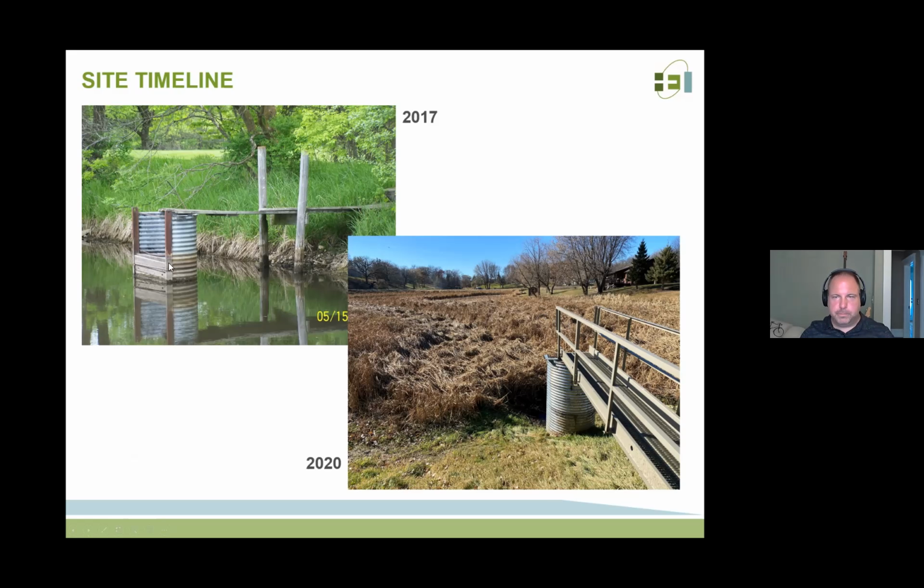And this is what I mean when I talk about stop logs being placed in the structure. These are placed up here, which means once the water reaches that level, it flows over them. And there's a culvert underneath within this pipe that goes underneath that berm and continues on to the slough. Then in September of 2020, Houston was hired by the Middle Fork Crow Watershed District to do this assessment that we're talking about today.